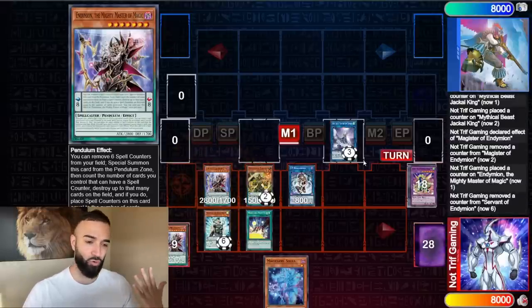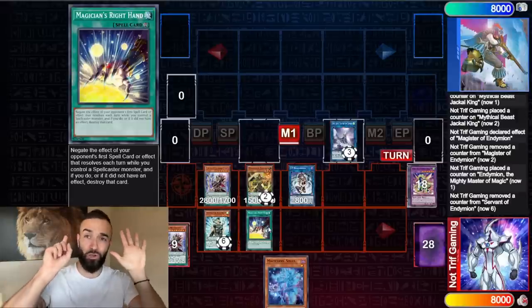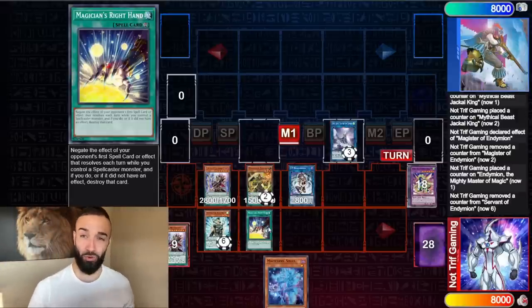They have 5 cards left in their hand. They have no normal summon. Apollo's up to 3, Masquerina 4, Mighty Master 5, and Right Hand 6. We have 6 negates through sphere mode! There's no answer to this. You want a Dark Ruler?